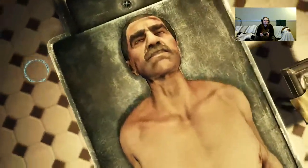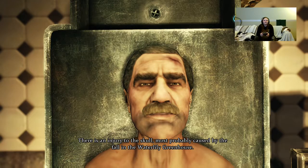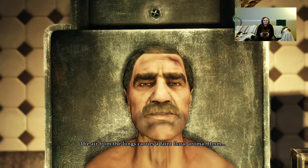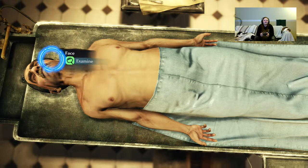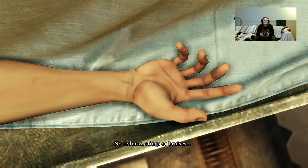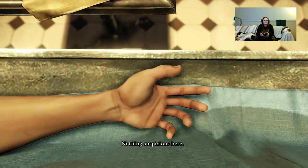Smash in the head somewhere. There is an injury to the skull, most probably caused by the fall in the water lily greenhouse. The vessels and the pupil of the eye appear quite normal. The air from the lungs carries a faint floral aroma. Did you still tell that if he's been dead this long? No redness, stings, or bruises. Nothing suspicious here.